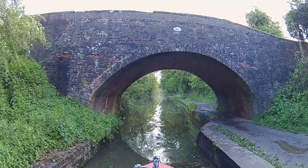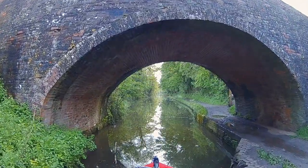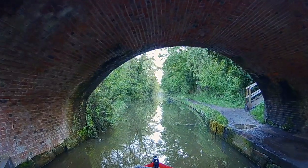There was lots of debris in this cutting, much of it collecting in the bridge hole. You can maybe hear some of it hitting the prop.